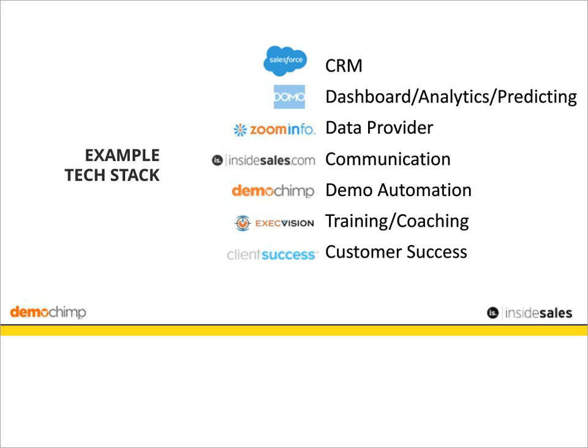Especially with this communication, inside sales is a fantastic tool for this. But communication may be as critical as the CRM because of the efficiencies and learning, right? The insights that you can gain in dialing and email and social communication. Gabe, can I ask you, why do you think that communication should be a core piece of any tech stack?